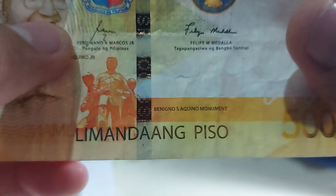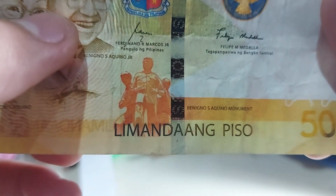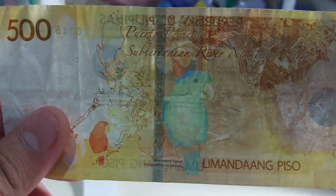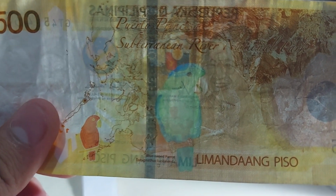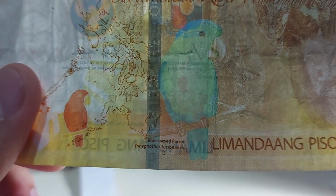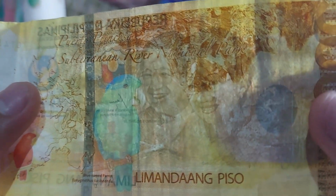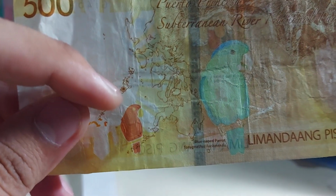But next is this, the Benigno S. Aquino Monument, a very monumental president, I would say. Here at the back, it features both of them. Look at that cute couple. At the back, we see a parrot, the blue-naped parrot, or the Tanygnathus lucionensis. And you can see here the Puerto Princesa Subterranean River National Park, located here.